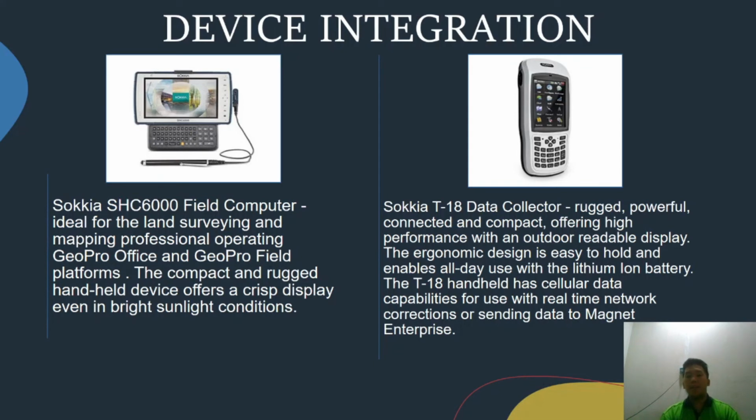Next, the Sokkia T18 data collector. It is rugged, powerful, connected, and compact, offering high performance with an outdoor readable display. The ergonomic design is easy to hold and enables all-day use with the lithium-ion battery. The T18 handheld has cellular data capabilities for use in real-time networks or sending data to Magnet Enterprise.